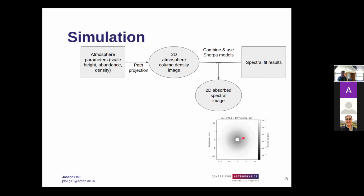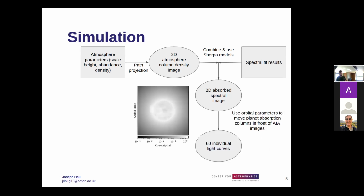at each spectral point, I've flattened it into 2D here to show it, but in the actual simulation itself, this is a 3D image where each point in that image has a full spectrum assigned to it of different intensities, which meant that we can customize which pass band we look at when producing our model light curves.